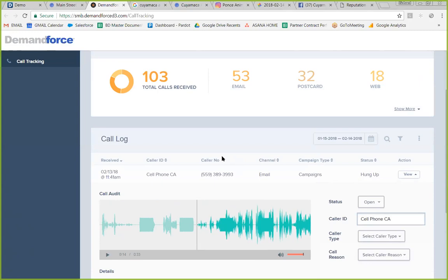A vanity number is basically a number that we're going to reroute to your main line, but in the background, we're able to see, it's basically just like calling the office. We're just giving them a different number that when that number is called, it automatically activates this software to track the number, to listen to the call and attribute it to whatever campaign came through. So it's basically your number, but it's something that we can track in the back end digitally, if that makes sense. Thank you. It does. Yep.